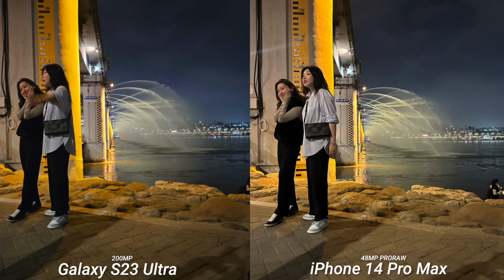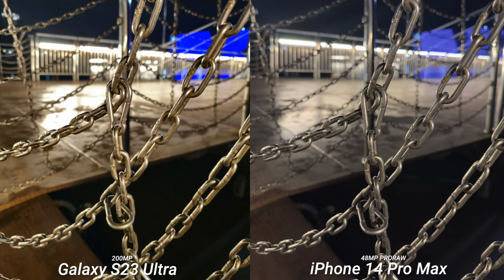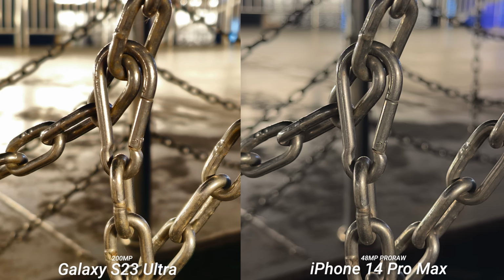Next up are the high resolution images. The S23 Ultra can shoot up to 200 megapixels, as you can see here, where the iPhone 14 Pro Max can shoot up to 48 megapixels in ProRAw. And these are both super detailed.